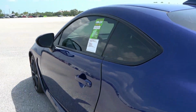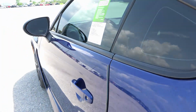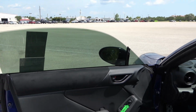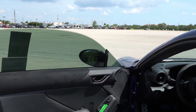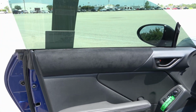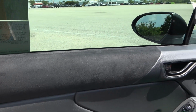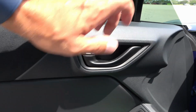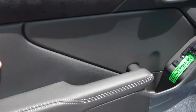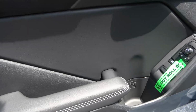Well, we can't forget about the quality check, so let's shut the door and see here how it sounds. Boom. Nice and solid. Now keep in mind, this is a frameless design on the windows, so it doesn't have the frame all around it, so it always sounds not as good as if it was a full frame design. Looking at the door panel right here, I like this suede or Alcantara material that's right on top of here, but then everything else is this hard plastic. Okay, so this is hard plastic, this is hard plastic. Now you do have an insert of a softer material, kind of vinyl, and you do have a nice armrest with the contrast stitching, so that's not bad.